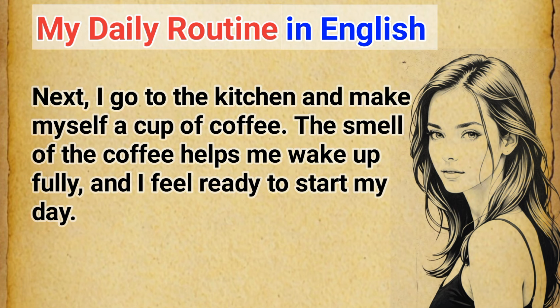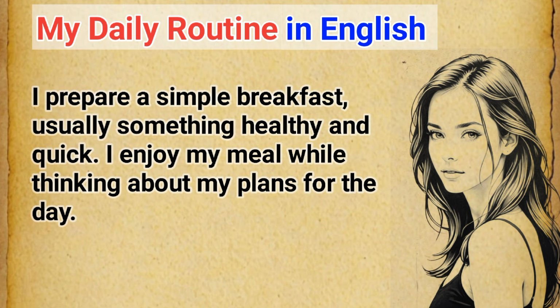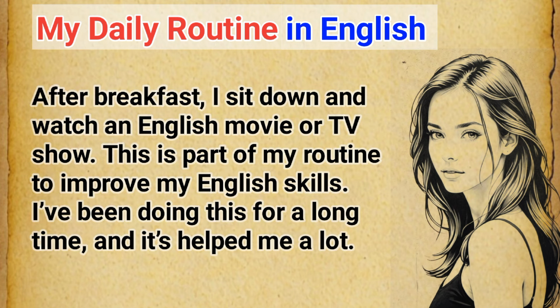Next, I go to the kitchen and make myself a cup of coffee. The smell of the coffee helps me wake up fully, and I feel ready to start my day. I prepare a simple breakfast, usually something healthy and quick. I enjoy my meal while thinking about my plans for the day.